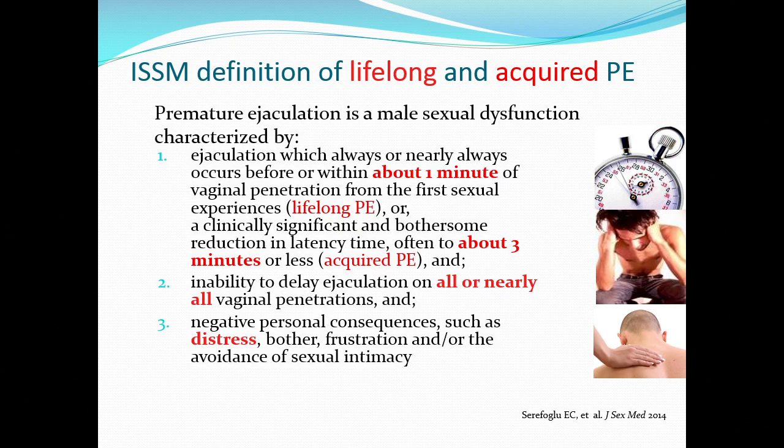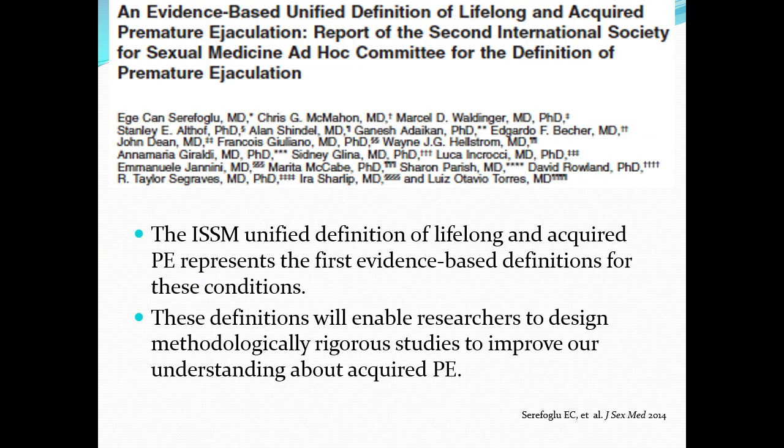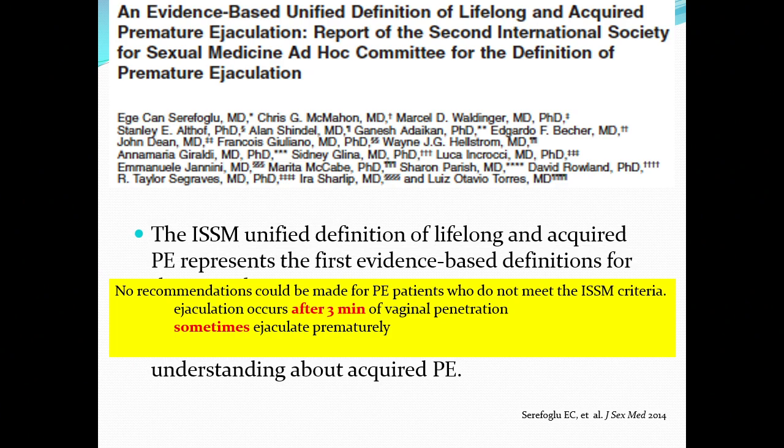We were very happy, we were very proud of developing this definition, and we published this article in JSM. But then we were not able to make any recommendations for men who complain about their ejaculation time but do not fit this definition. We are seeing some men who come looking for help with their premature ejaculation problem, but they ejaculate later than 3 minutes, or some of them say, I ejaculate fast sometimes, but sometimes I'm completely normal, but I want treatment for that. So we didn't know how to approach these men.